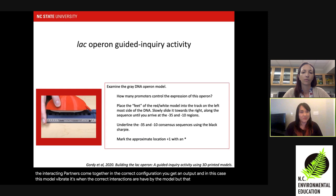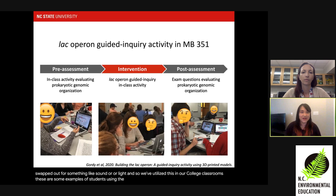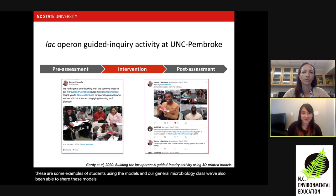And so we've utilized this in our college classrooms. These are some examples of students using the models in our general microbiology class. We've also been able to share these models out with other universities. So they've used them at UNC Pembroke, which serves a different student population than NC State. And we were really thrilled to see that in both cases, there were positive learning gains for our students.